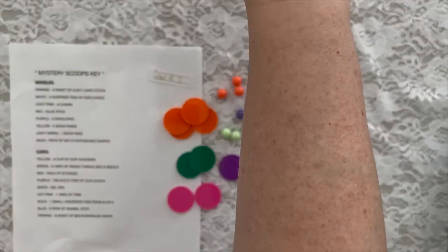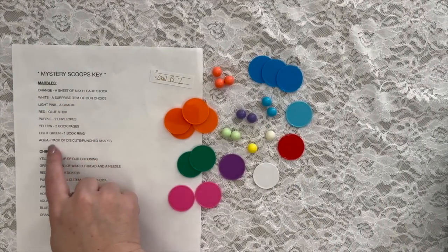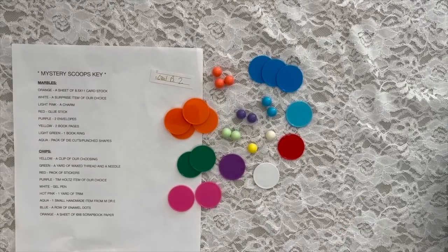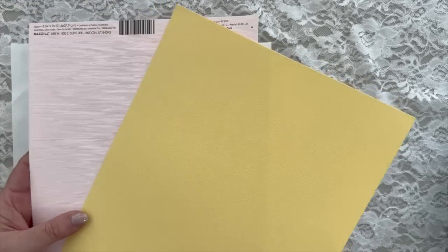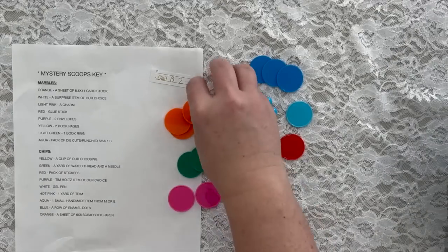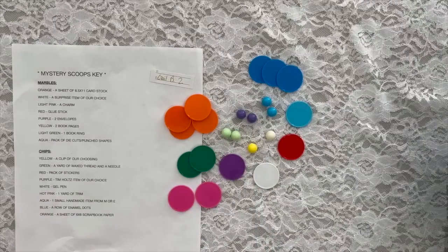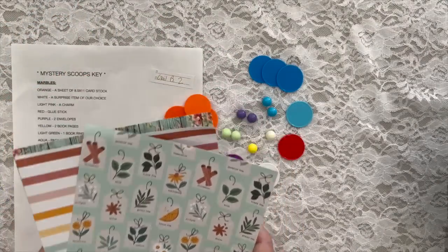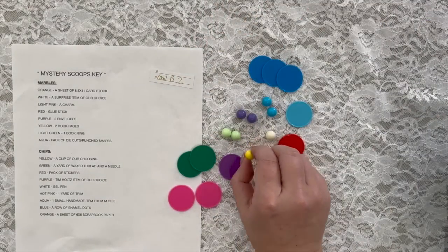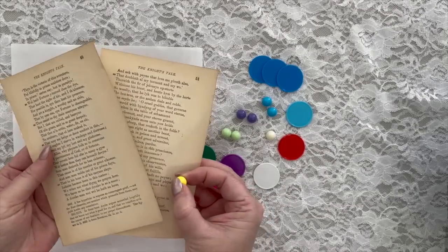So, Miss Gail, you got 3 orange marbles, and that means you have 3 sheets of 8.5 by 11 cardstock. So, we got you some mirror, and we got you some buttercup yellow and a very, very pale pink. Very pretty. Then let's just go ahead and go to orange chips. So you got 4 orange chips. So that means you got 4 sheets of 6x6 scrapbook paper. So there is that. A yellow marble. Yellow marble means you got 2 book pages. So there are your book pages.